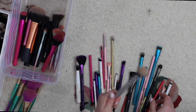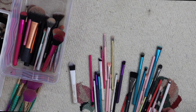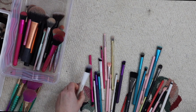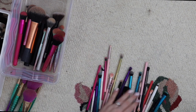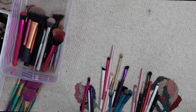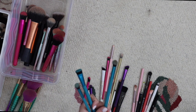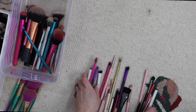Okay, I'm going to keep this MODA brush. I like that one. I don't use fan brushes, so that one's easy to get rid of. I also don't use brushes shaped like this. You know what? I'm going to keep this eye shader brush. I like a good eye shader, and I like a super crease like this for concealer. So maybe I'll just put these in a less generous mood. Okay.